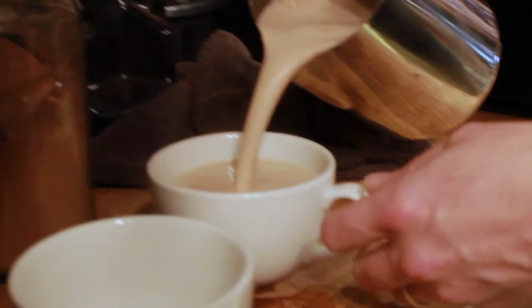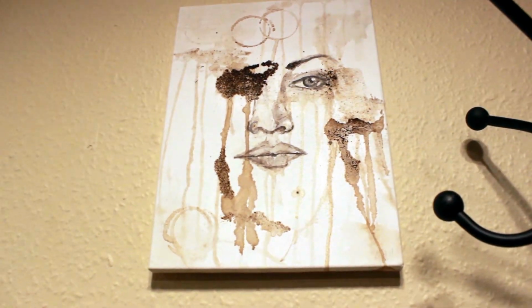It's just a really interesting and vibrant field to be working in. There's a lot of youth involved in coffee as well, and people being creative and bringing new ideas to the field all the time. And it's just exciting to be around.